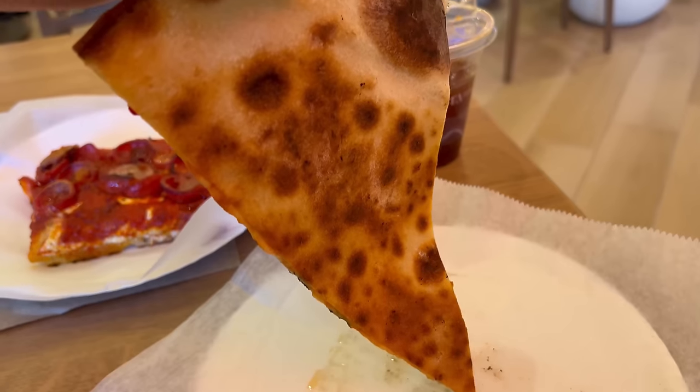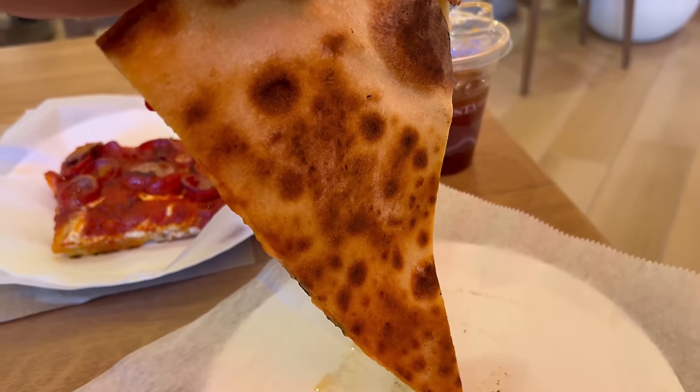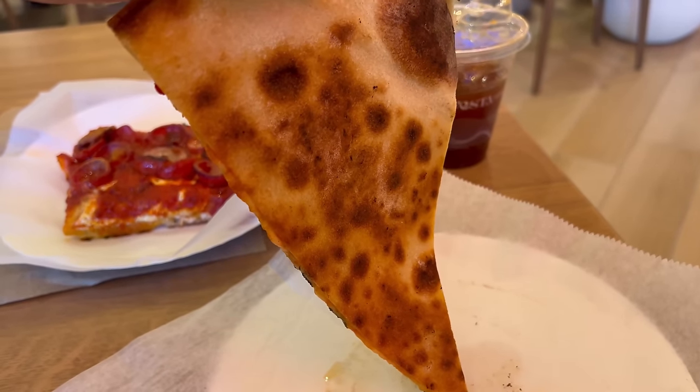You know, that was a very tasty slice. I love the crust here. I love the toasty underside, and it actually has a really great texture. Ever so slightly chewy in the center with a really nice crisp on that bottom.